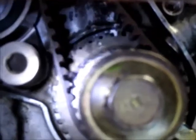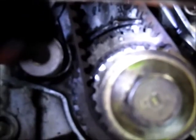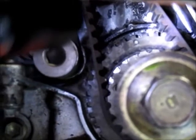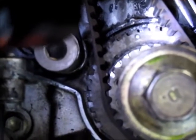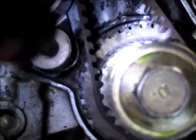Okay, so here's our marks lined up. This thing keeps getting out of focus. So there's a little round mark on the front of the crankcase, and then that's going to line up with that mark on the sprocket. So that's lined up. Okay, so that's for the crank.